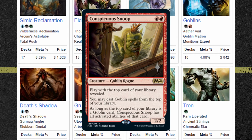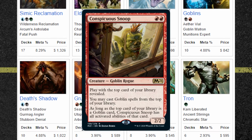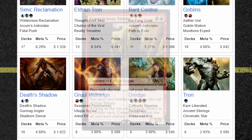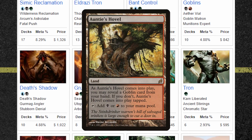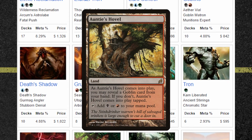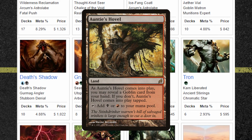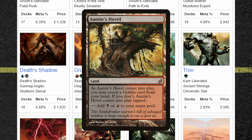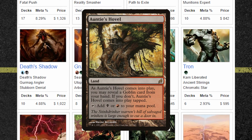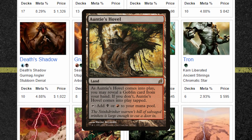Absolutely. And it's kind of funny, I wonder who out there already had a playset of Auntie's Hovel laying around. You've done well. Congratulations. I would sell them right now if I were you. Yeah, or build this deck. Yeah, might as well. We're looking at $180 for a playset of Auntie's Hovel now. Ooh. I mean, that's just an insane spike in price. That is quite a lot for a Goblin land.